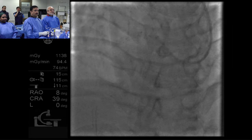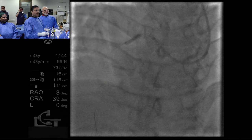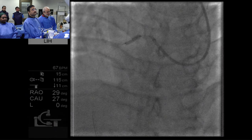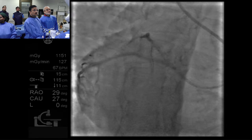Samir is asking you. Not routinely? No. If I have under-expansion, I will post-dilate. If I have focal under-expansion, I would post-dilate it. Yes. Okay.